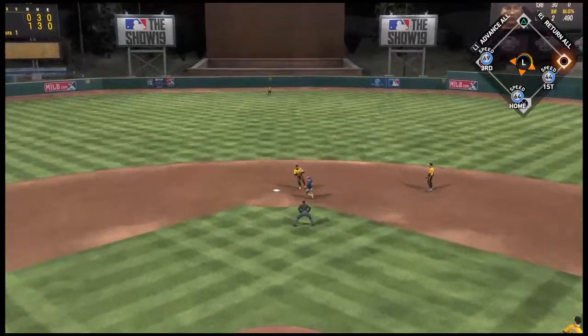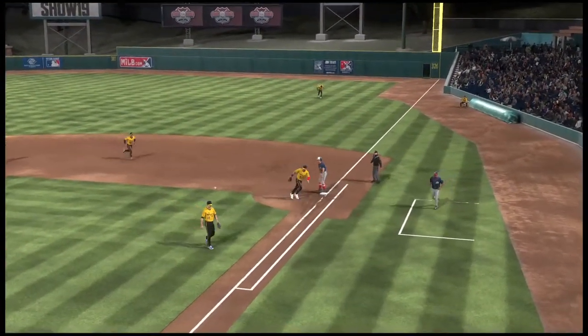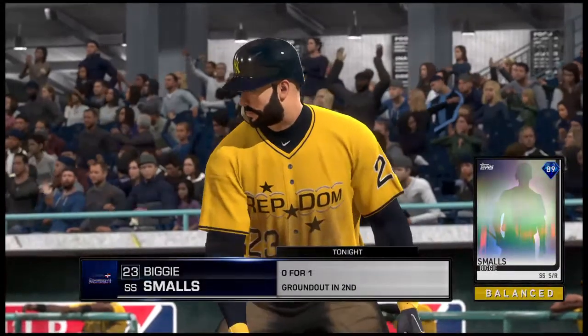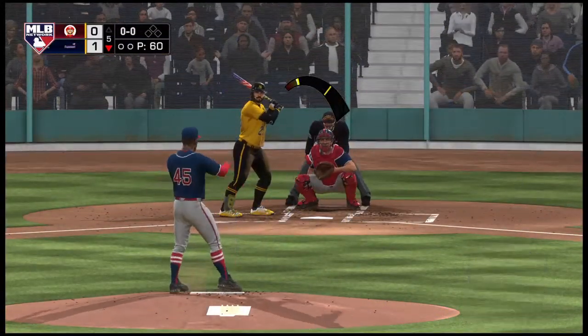But picked up on a hop to second for one. Relay to first in time, and just like that, this side is retired. Now batting, Ellis Smalls comes into this at bat 0 for 1 in the ball game.